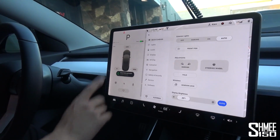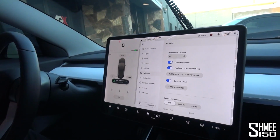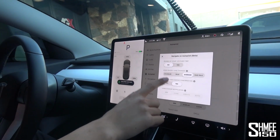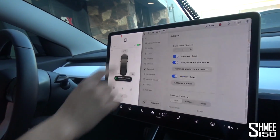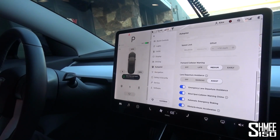So everything's done through here. I think Autopilot's illegal in the UK, no? We don't really have it, yeah. It's not been approved. In the US, you get Autopilot. Let me just turn that off real quick. These are all your Autopilot settings. Now it's gone really advanced.